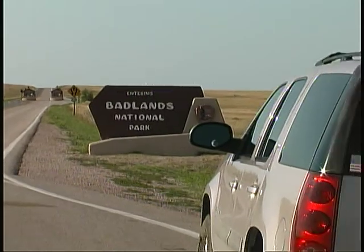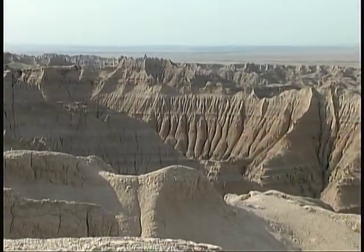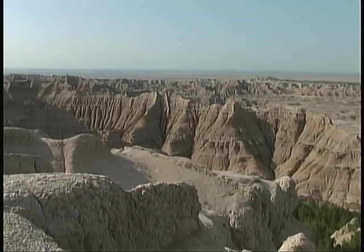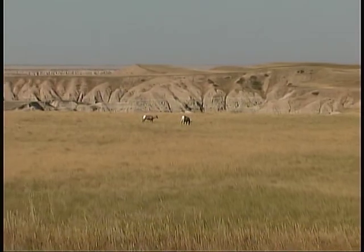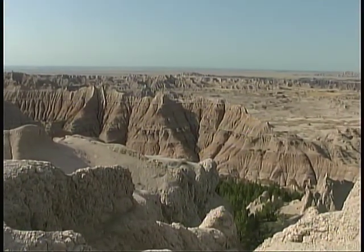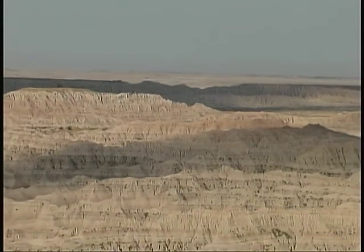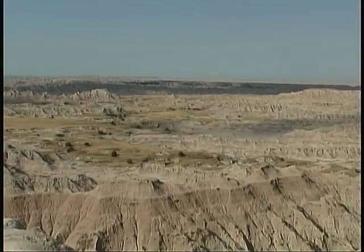East of the Black Hills, Badlands National Park spreads out on the prairie. Here, an eroded landscape of spires and canyons provides a different kind of scenic beauty. Herds of wild sheep, deer, bison, and other animals graze on the grasslands, while fossil beds dating back millions of years lie under the sediment in the deep ravines. Throughout the park, hiking trails can lead you to even more impressive views than you'll be able to get from your vehicle.